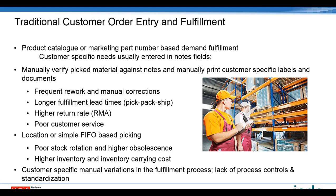Higher return rate, so your RMA rate would be higher. Nowadays, I would say even 1 RMA per month or per million orders, I would classify that as not good service. You still have potential to reduce, because if you put systemic controls, you can eliminate all your RMAs.